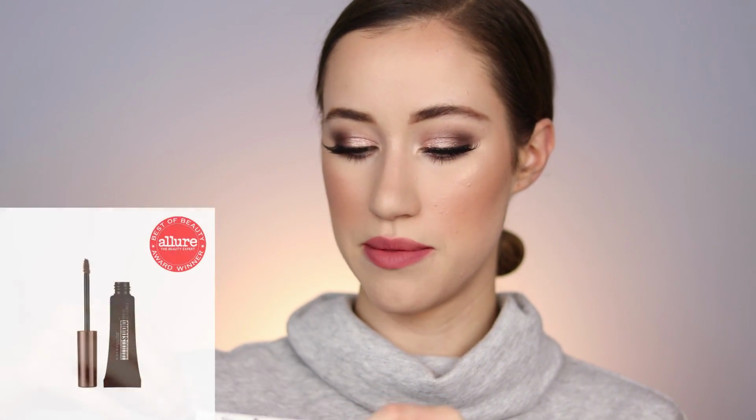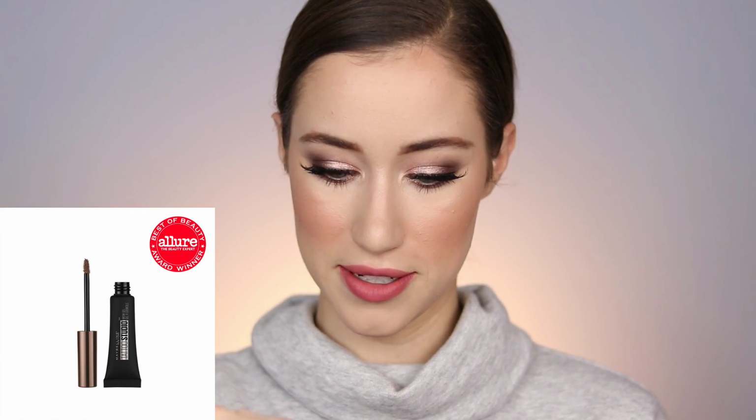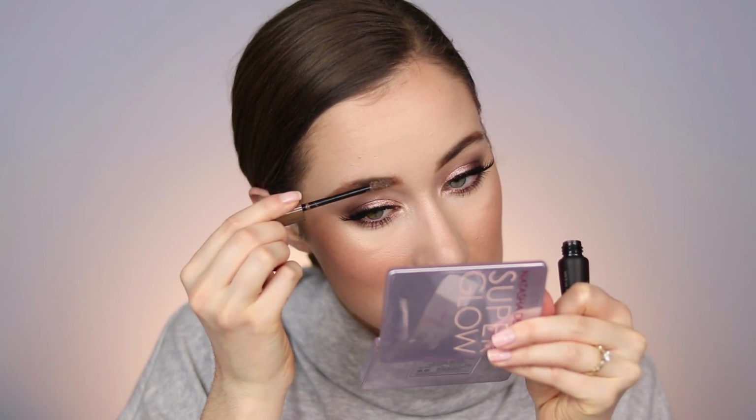But I wanted to try the Maybelline Tattoo Studio Waterproof Brow Gel in the shade Medium Brown because this won an award as well. And it's tinted, and I'm just curious to see what this actually does. It's supposed to stain your brows, so this could completely ruin the entire look. We'll find out. Let's see how this goes.